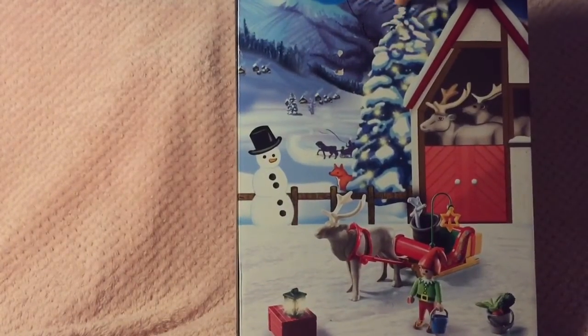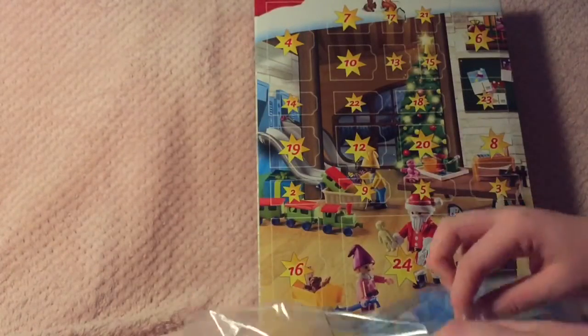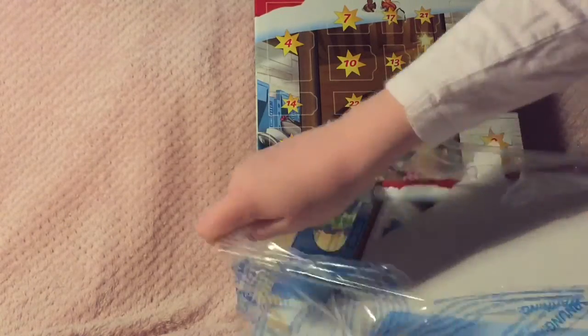Guys, also, don't get it from Amazon, this Playmobil advent calendar. Don't get it from Amazon because it's £5 extra. I got mine from Argos and it was £5 cheaper from Argos for the same thing.